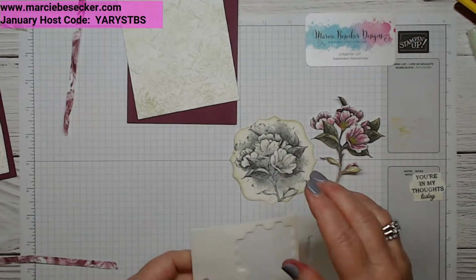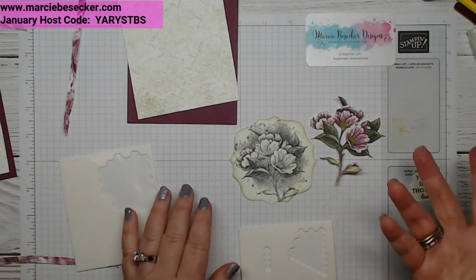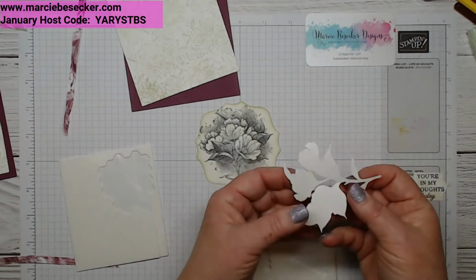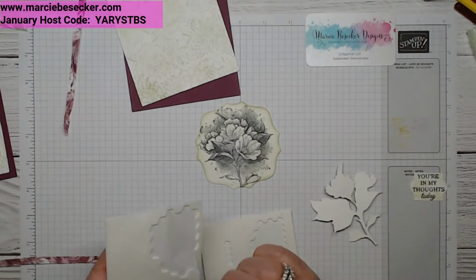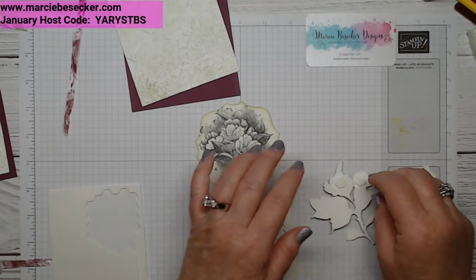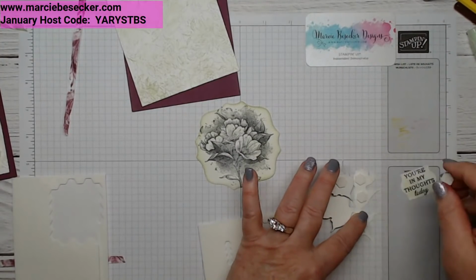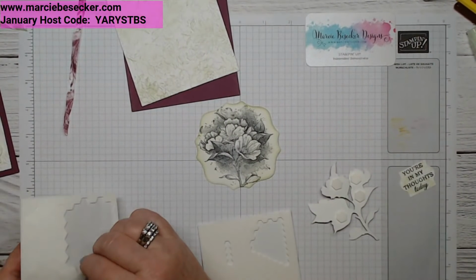Okay, so now, yeah, Debbie, changing your punches and using them like that kind of gives you a whole different look and a whole different punch. So think about that. And of course, I love punches, you know. So I'm all about picking out whichever punches that I can use. But I love label punches that you can use for all different sentiments.